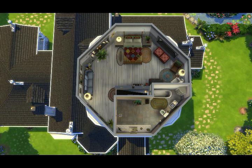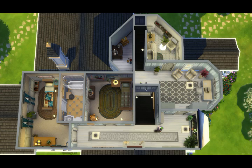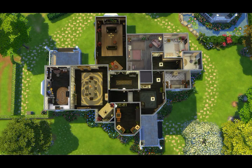And here's the floor plan. If you want to recreate it yourself, I've skipped a couple of levels. This is the first floor, and then down to the ground.